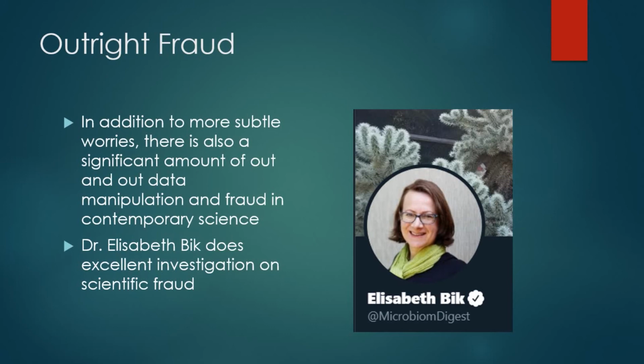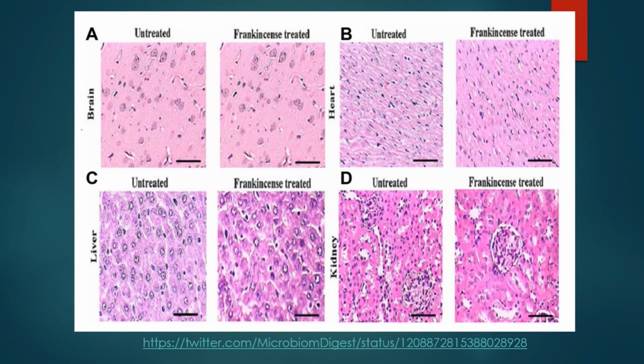She does really good work. It's super interesting. Let me show you the kind of things that she posted. Let me show you a screen cap from her Twitter feed. Okay, so here's some images from a study, and the study was investigating the effect of frankincense on various organ tissues. Each of these is either untreated or treated with frankincense: untreated, treated with frankincense. This is the brain, the heart, the liver, and the kidney. And Dr. Bik looks at images like this and discovers some disturbing things in them.